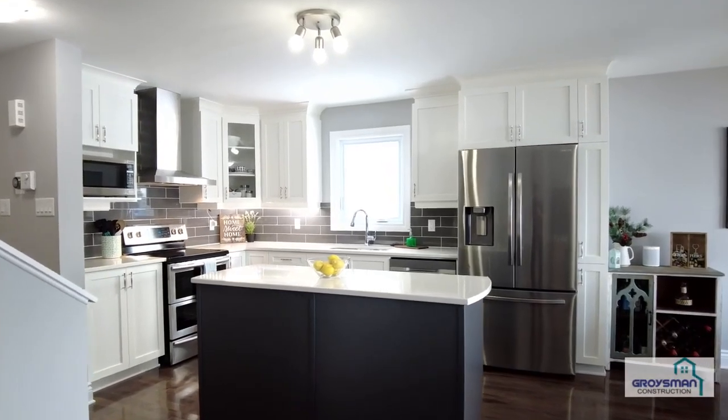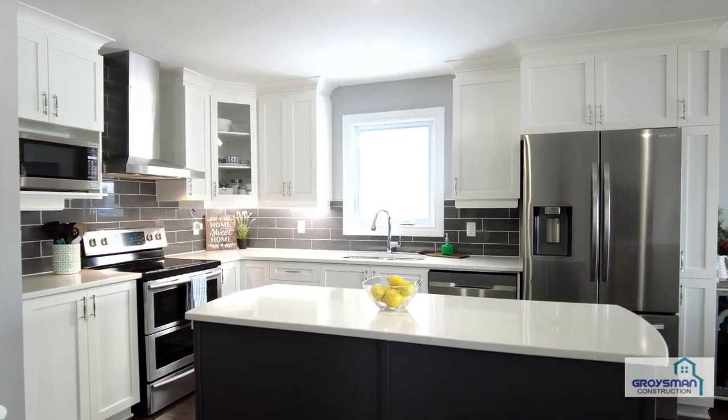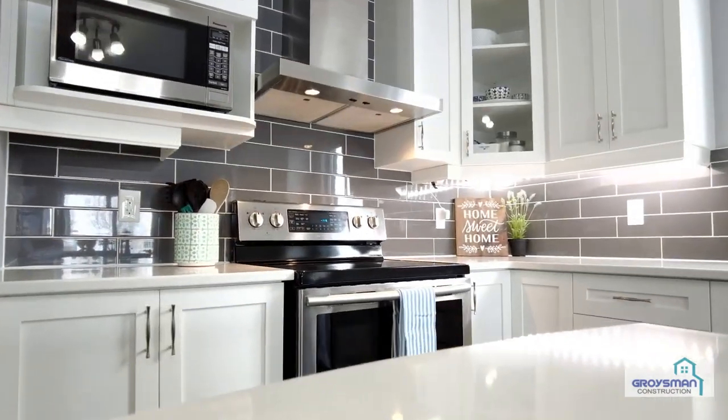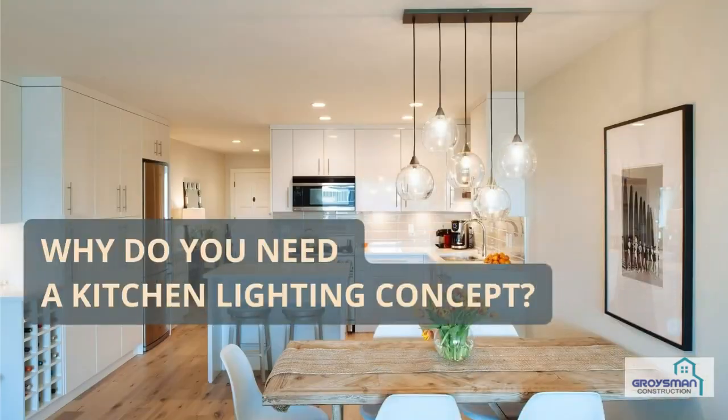Manifold kitchen lighting varieties allow a homeowner to expand meal prep and dining areas visually, set accents, and divide the space. A kitchen looks refreshed even if just the light concept has been renewed. Why do you need a kitchen lighting concept?